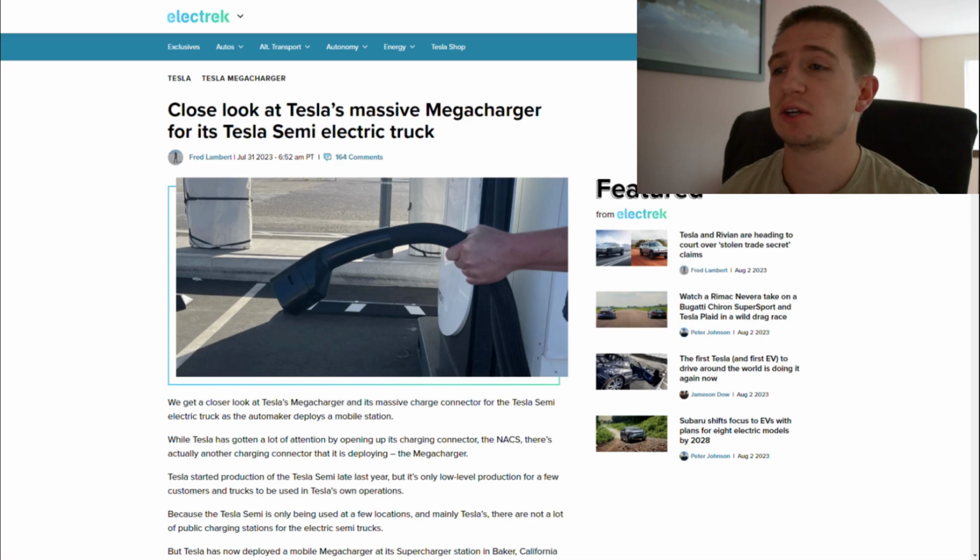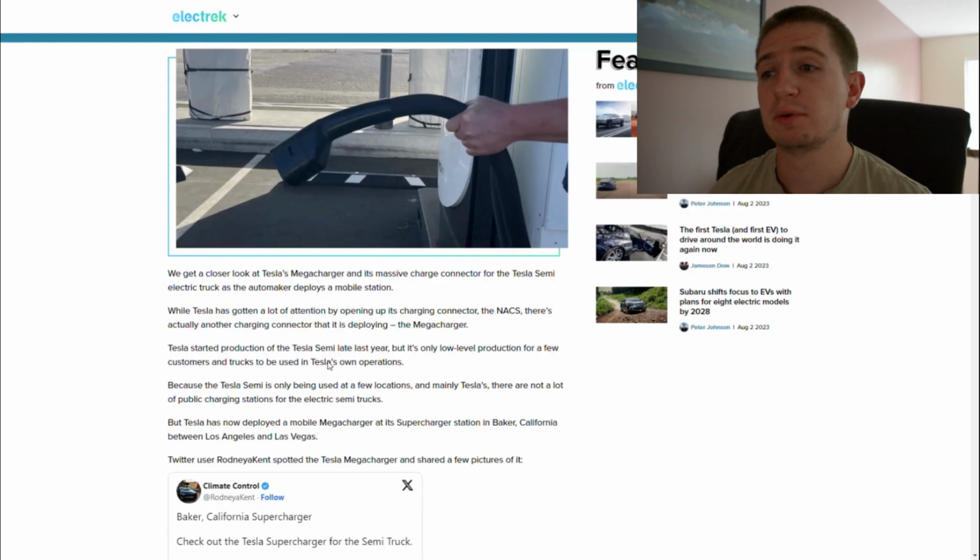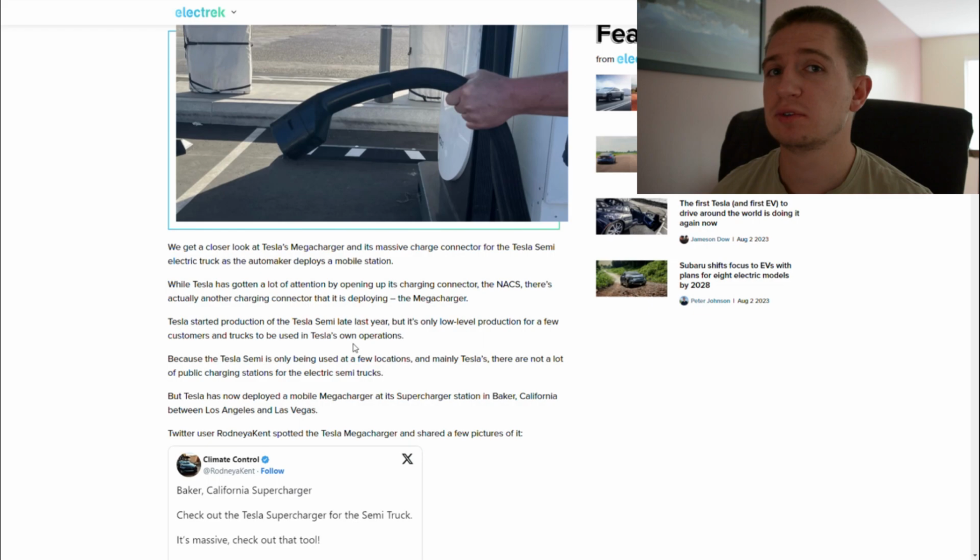That's a beast of a cable for Tesla's semi-trucks, for the new Megachargers that they're trying to put up. Now, we'll be able to get a nice close look at these cables, what the terminals look like on the inside, and how big these chargers actually are.